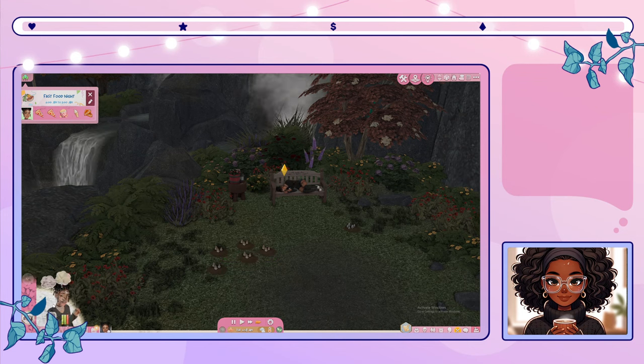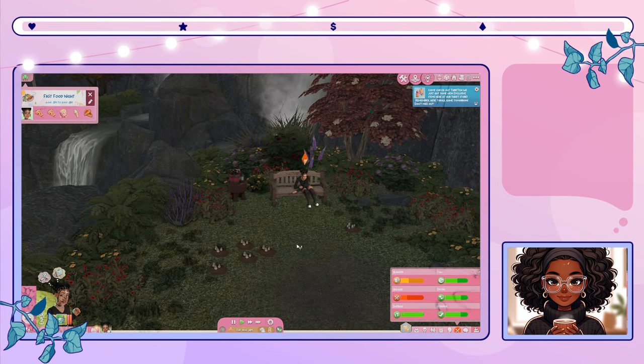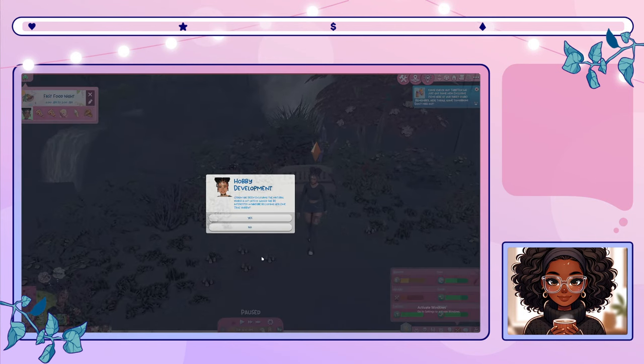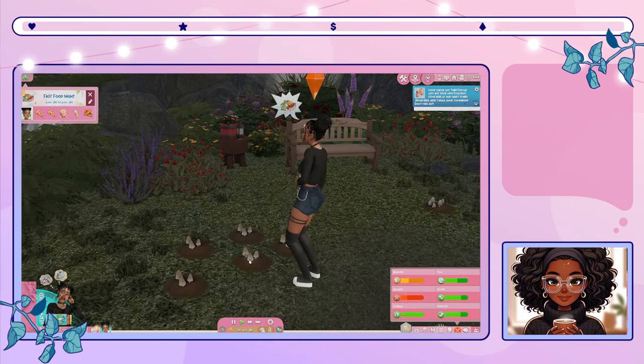There's a strange mushroom. Let's go ahead and pick this strange mushroom. It is still early in the morning. Oh my god, she is hungry. She also needs to pee pretty soon. Ocean has been enjoying the natural world. Yes. Definitely. That is definitely her one true hobby.